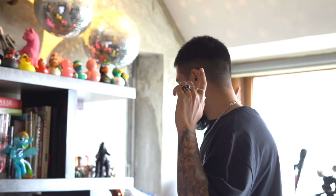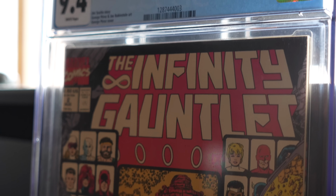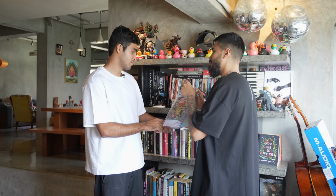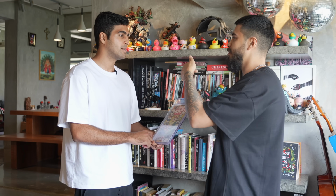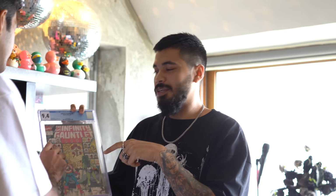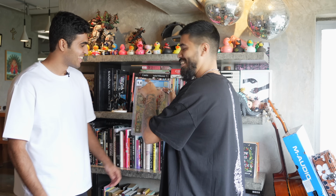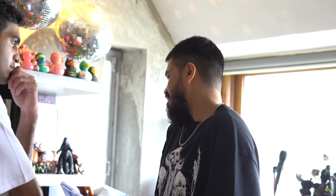Very special, I have this one, the Infinity Gauntlet issue 2. So you know the movie, this one? Endgame and the Infinity War. So this is the actual comic book from where the script was taken from. It's the OG. Can we open and read? Nah, no, of course not. It's vacuum sealed, CGC graded and all that. What is that worth? I don't know.